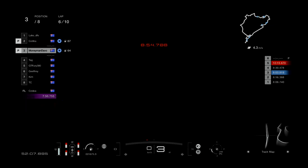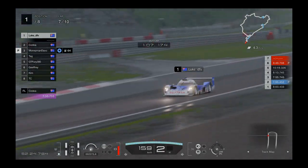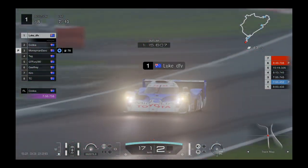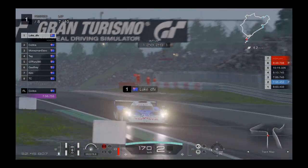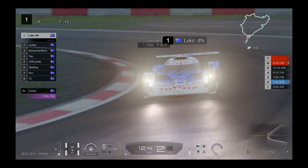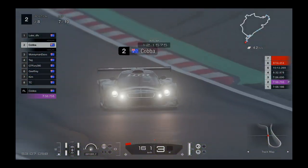So Money Man looks like he's been to the pits or in the pits. So Luke's gone and put mediums on now. So the sub 8-minute lap times are a thing of the past now. The amount of moisture on the track, mediums were a required tyre to use in the race. So Cobber's followed suit. Mediums, these guys will be hoping to get to the end of the race now on these tyres.